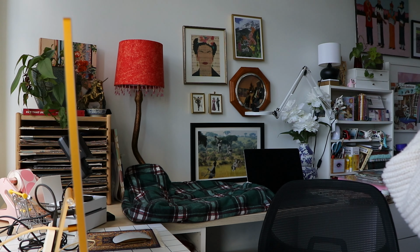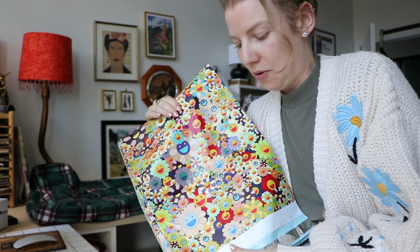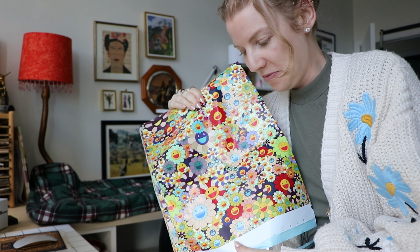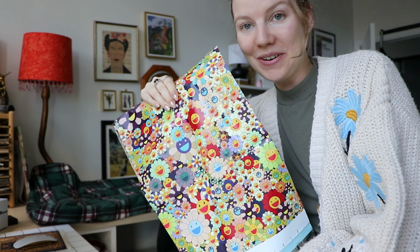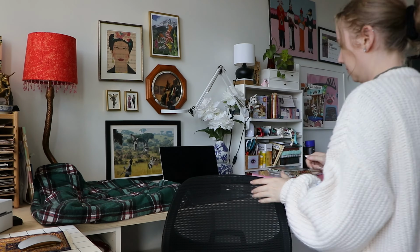So before I jump on the call, I want to clean up the studio a little bit, go over my notes, get prepared, read through everything that I said I really wanted help with, and get my brain back into what we're doing. I also got more of these poly mailers. These are the ones I use for my orders, and I love them. I was able to find them again, and it was really hard too. So glad I have those.